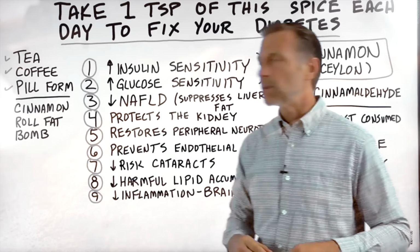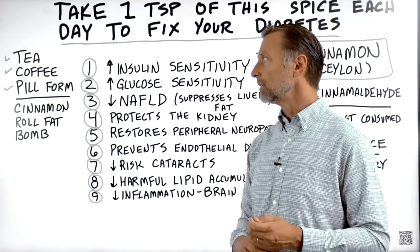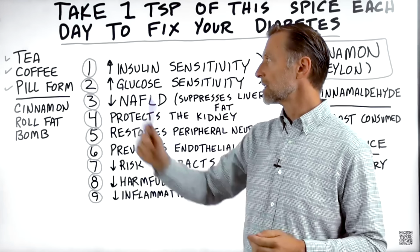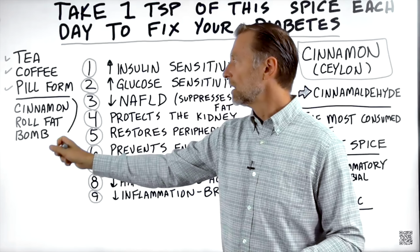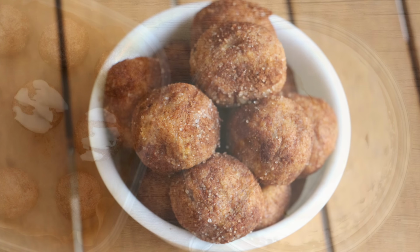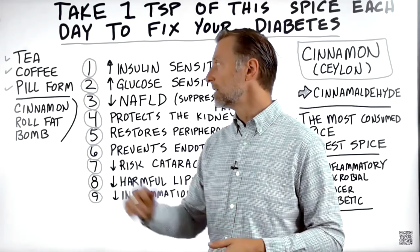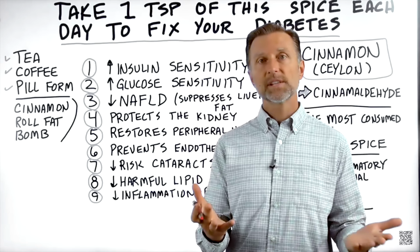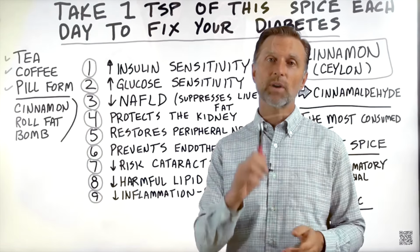Now, how do you take the cinnamon? Well, you can put it in your tea. You could take cinnamon tea. You can put it in your coffee. You can take it in pill form. A lot of people just take it as a supplement. You can also put it in different foods. Like there's a recipe, a cinnamon roll fat bomb. And I will put a link down below, which uses cream cheese and whole whipping cream and butter with cinnamon. It's a great little dessert. Of course, we also have cinnamon buns, right? You can use that or cinnamon toast. And I'm being very sarcastic because we're not recommending that.